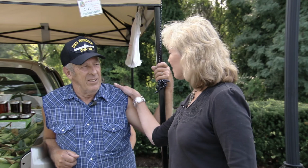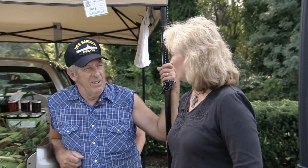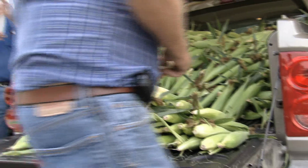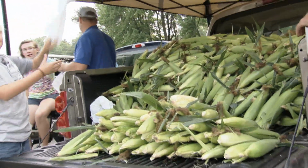Roy Pendergrass from Bledsoe County, but you're here in Cookeville selling corn. Tell us about it. Well, it's a nice place to sell, a good environment. There's a lot of sales going on over there. You got to get around where you sell stuff somewhere.